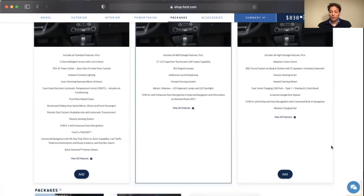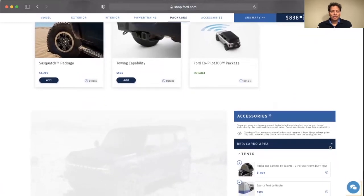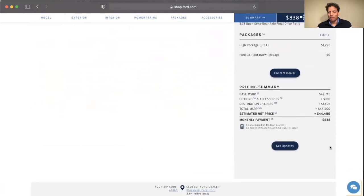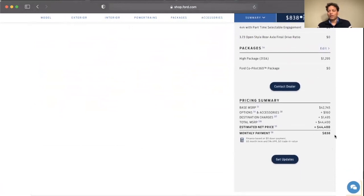Okay, let me take these cookies off here. Let's just take a look at what we're looking at in terms of the overall price. 44,400. I think that one was 44,900. So I'm guessing that difference might have been that they are now charging for that sound deadening. Perhaps that's what it is.